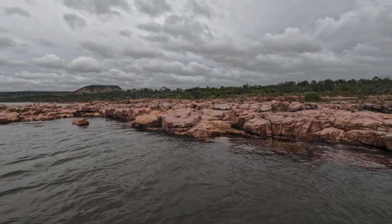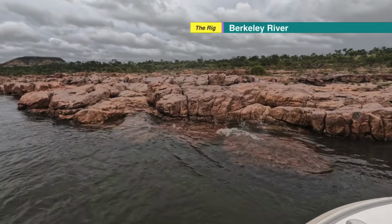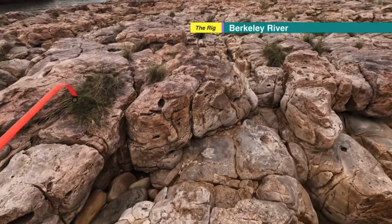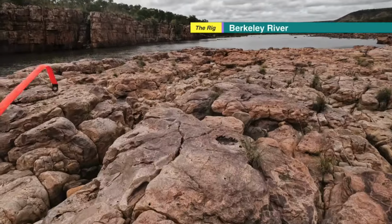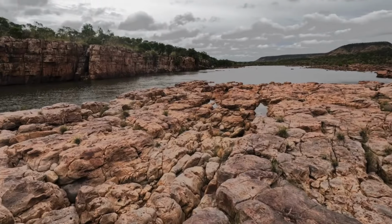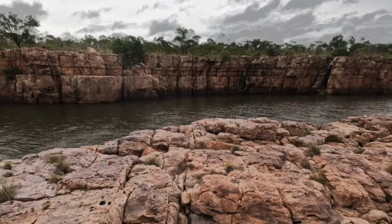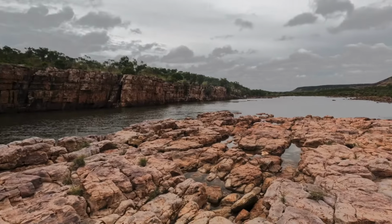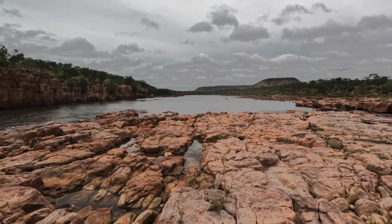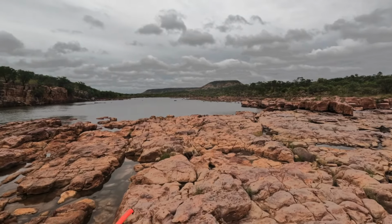Highest I've seen. So this is the top of the Berkeley River. Well, the top that you can navigate by boat. So normally this is the last boat access you'll get. And this is normally rock pools with the rapids flowing down into the river. But with this high tide today, that's all completely accessible.